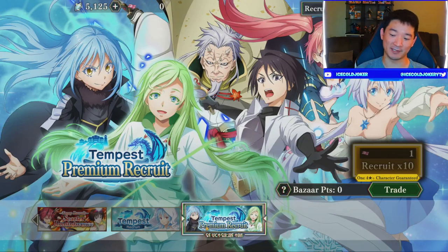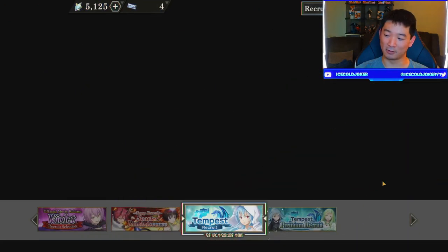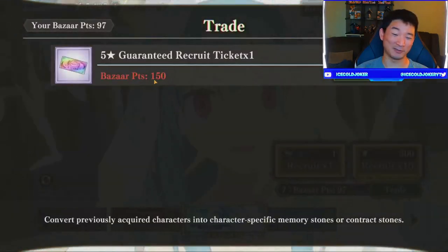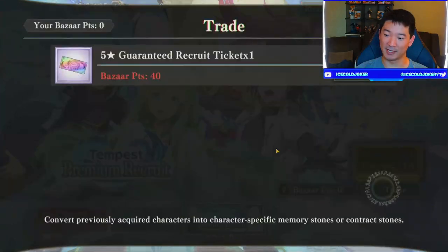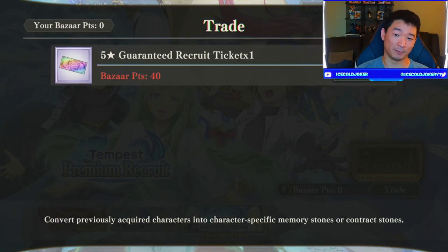And the difference between this and the normal Tempest is that the normal Tempest banner takes 150 to get this guaranteed 5-star, while this premium takes 40 pity. And if you buy both packs, you get 4 multis, which is 40 pity, which means that not only are you getting up to 4 meta banner multis, you're also getting 4 Tempest banner multis with a guaranteed 5-star at the end of it. So that's actually 8 multis and a guaranteed 5-star for $26.